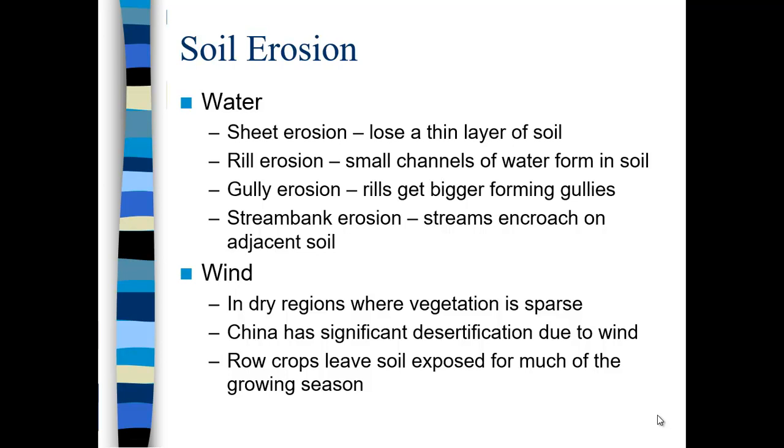When you think of row crops, this would be like corn, soybeans, even potatoes. This leaves a portion of the soil exposed for much of the growing season because in the middle of the rows is exposed soil, and so you can get a lot of wind erosion just by wind blowing through the crop itself and where the soil is exposed.